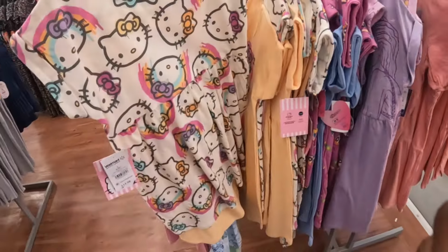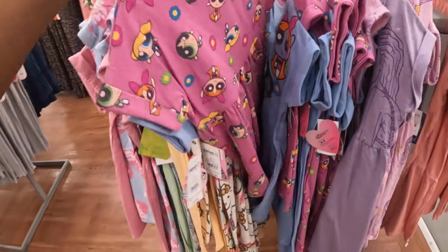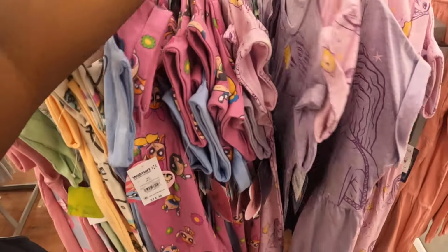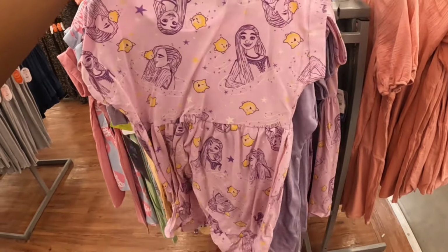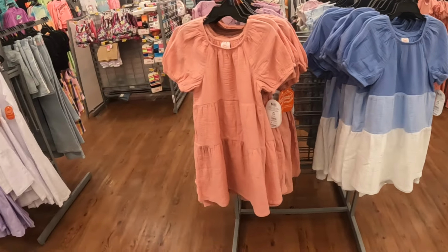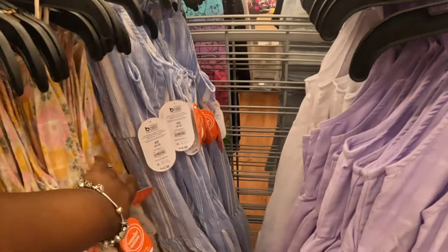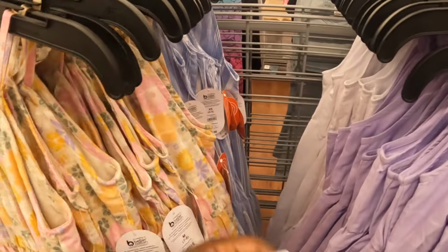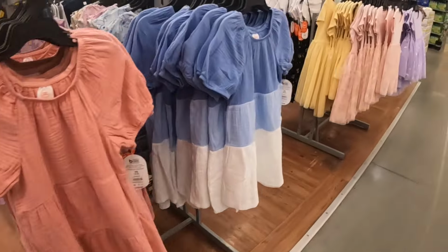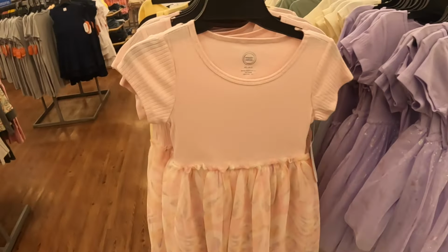There's also the Hello Kitty. Powerpuff Girls. And Wish. And these are 13. I don't see the skirt I came in for, y'all. I'm getting sad. I did see that they had them online. 15 for these. And there's the striped one, and there's an all white one. And these are $10. Purple, yeah. Pink, yellow.